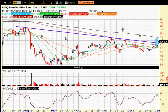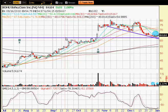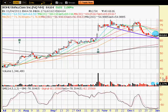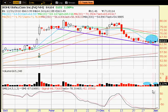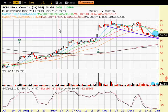And let's see, IBM's looking real good. Looks like it wants to go higher. Sohu, this one is still messing around down here, but there is definitely volume sneaking back in, right? Volume. So it looks like it's about ready to possibly take off again. So we'll see, but it's been a little sneaky there, but it looks like it wants to go.